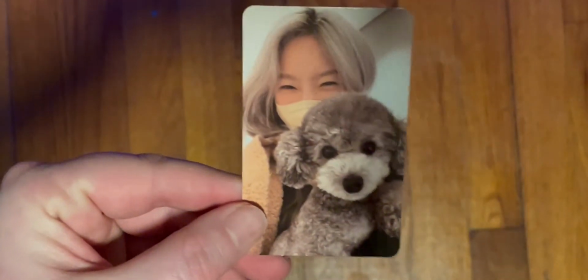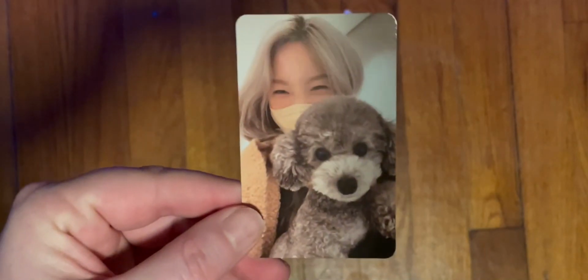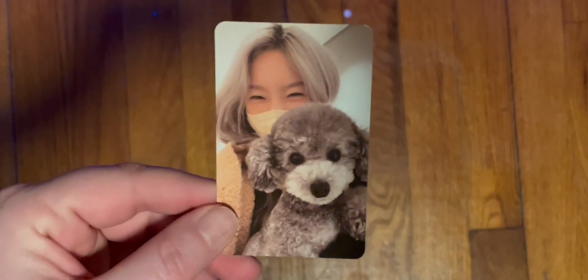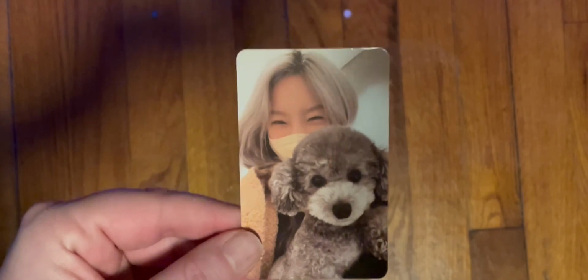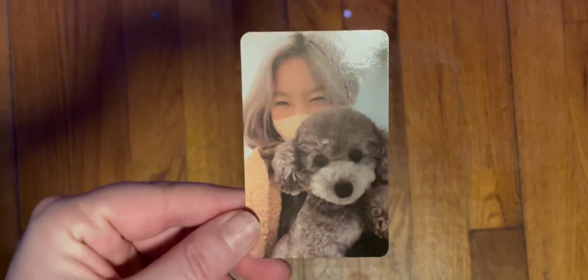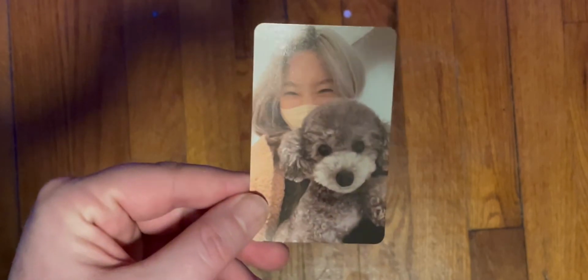And then for our photo card, it's got zero in it. Okay. I didn't realize there was a zero photo card in the regular versions of the album. I'm not gonna lie, the whole reason I bought the limited version was for the zero photo card, but I'm so glad there's one with her and zero both. Oh, I love it. It kind of makes up for it. It doesn't make up for it at all. I'm still really, really mad about it.